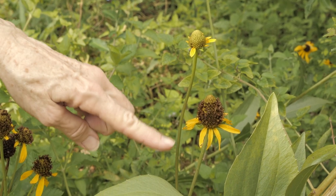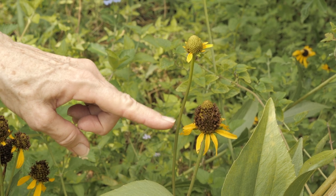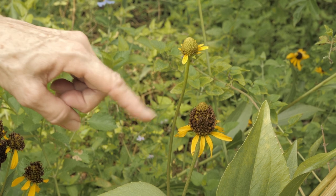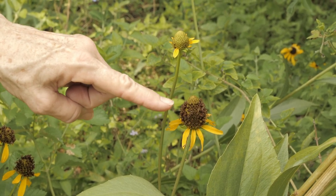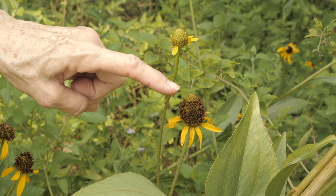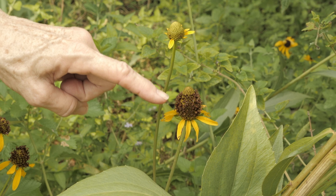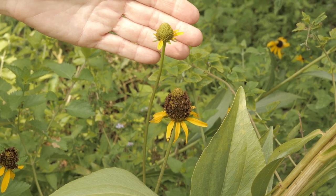And remember, this is in the aster family, so it actually has two kinds of flowers, the disc flowers in the center and the ray flowers coming out. And in the disc part, the brown ones are the flowers. So here at the top, it's green. And so these flower from the bottom up. Here's one that's just starting, and it's all green right now.